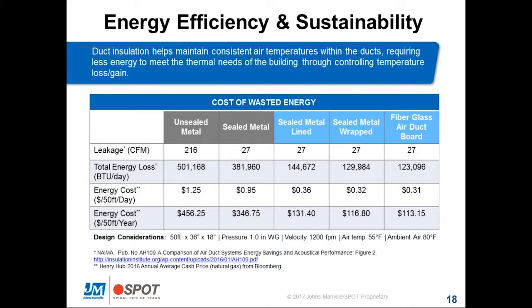Let's take a look at some of the key highlights of the chart. I think one of the most important things to look at is the very first section where you're comparing unsealed metal ductwork to sealed metal ductwork. You can see that the leakage on the unsealed metal ductwork is considerably higher than the sealed metal ductwork. Moving down, let's compare sealed metal ductwork to sealed metal ductwork that is lined. The energy cost per day per that 50 feet of ductwork shows a pretty drastic decrease between the sealed metal and the metal that is insulated or lined.